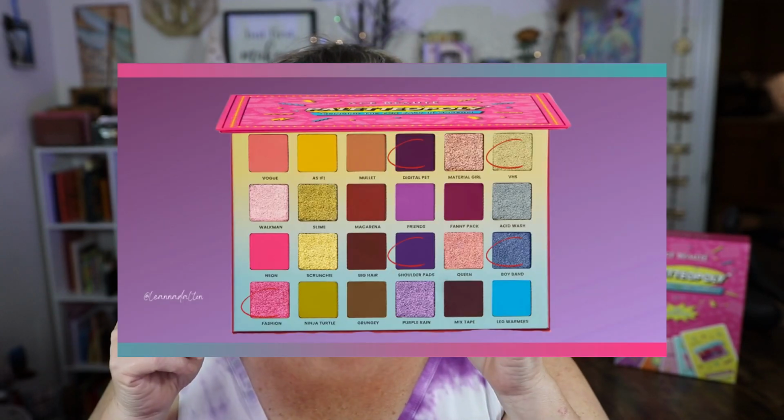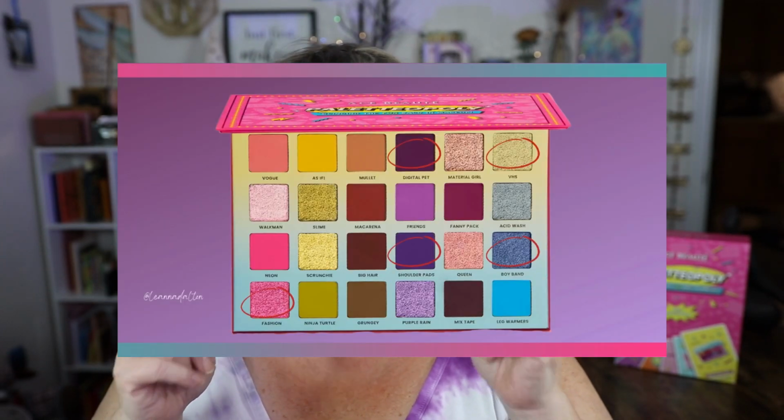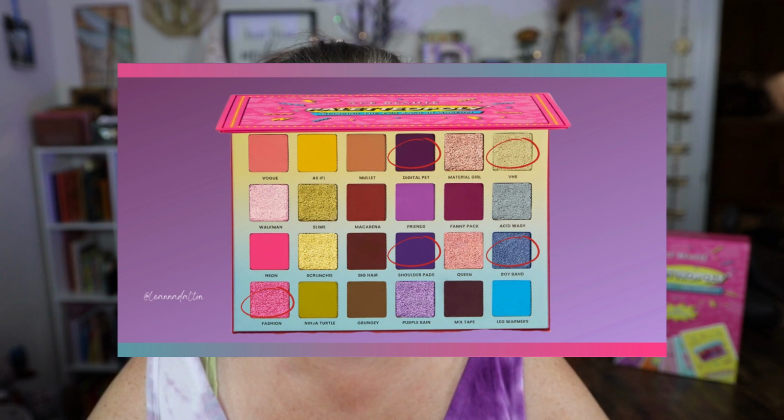I got my card here with all of my colors on it and where those shadows are going to go. I'm going to put a picture right here showing you all of the colors that were chosen for me. I have already put on my base makeup. I have primed and set my eyes. Let's get right into it.